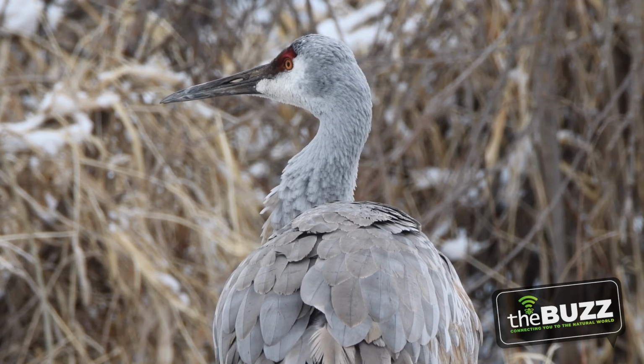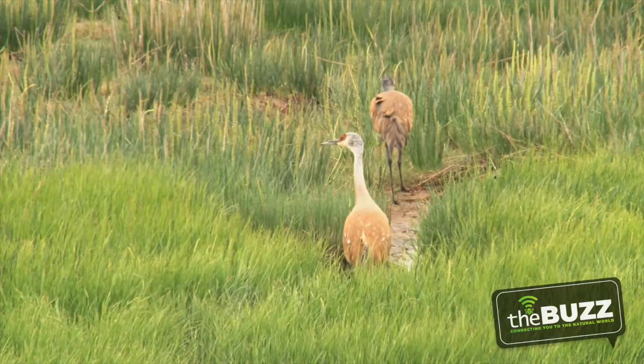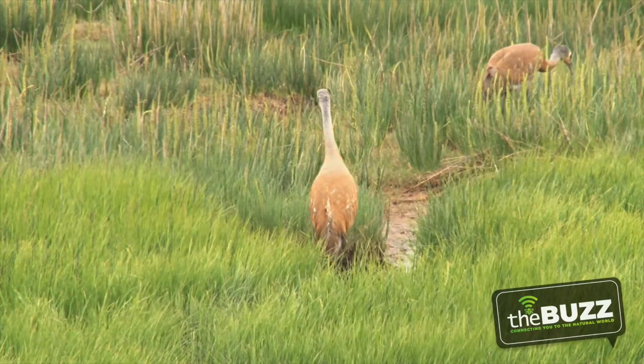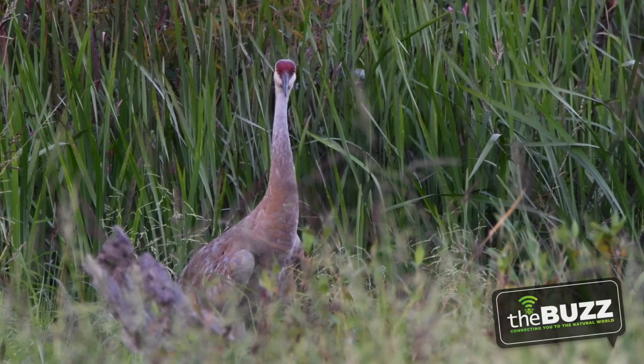I hope I've convinced you that sandhill cranes are a very special bird, but if not, I've got one more fun fact for you. It's thought that sandhill cranes are one of the oldest bird species known. Researchers have found fossils in Nebraska and Florida dating 2.5 million years old. And in the fossils, the structure is identical to the sandhill crane birds we see today.